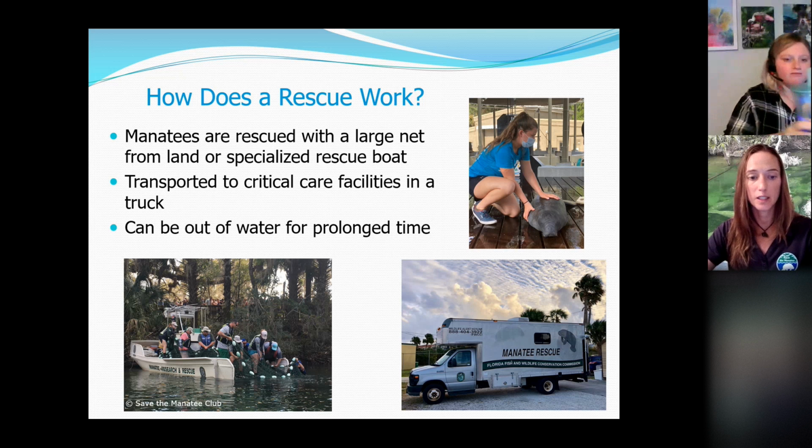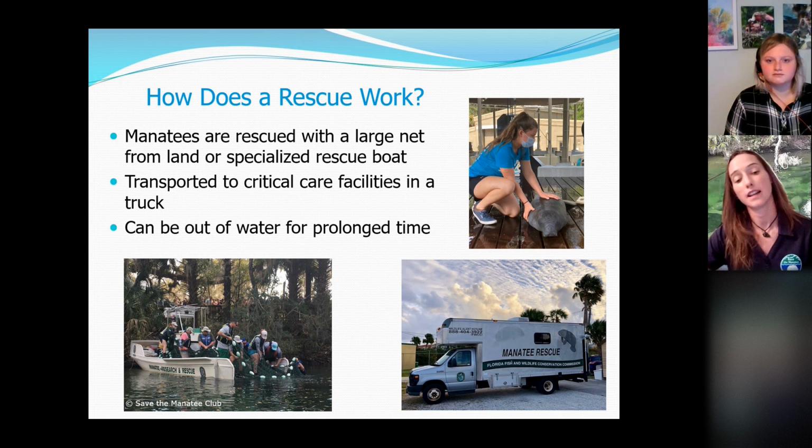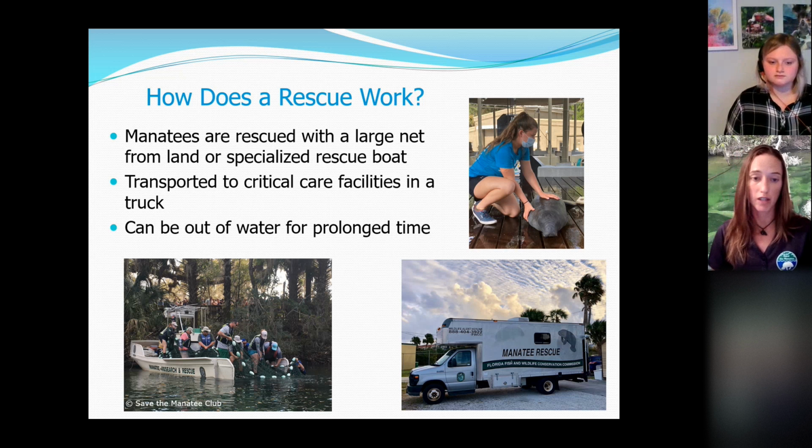After they catch the manatee, it's put in a manatee rescue truck, which you can see here in the right-hand lower corner. Manatees can actually be out of the water for prolonged periods of time. They do not crush under their own weight. And since they breathe air, they don't actually have to be in water to be transported, which is a pretty convenient thing. So they are usually put into this rescue truck on really thick foam mats, and then they're sprayed down with water to keep them comfortable, or in the winter time if it's a cold stress rescue, they're usually covered in blankets to keep them warm while they're being transported to a facility.